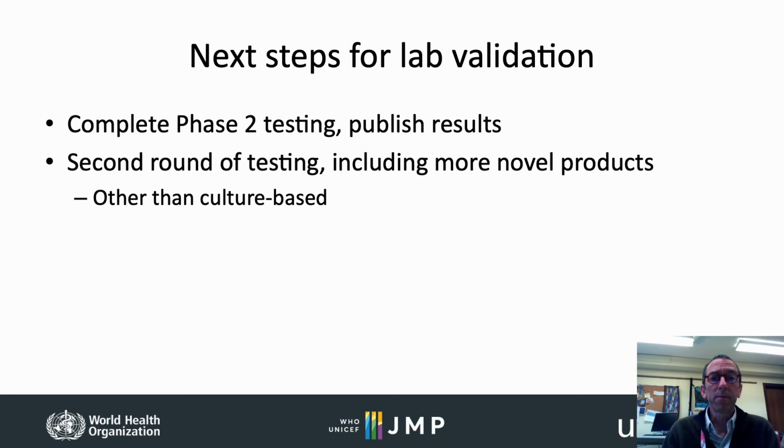So for next steps, the phase 2 testing is almost done, so we need to complete that and publish the results later in this year. But what we'd like to do is then follow that with a second round of testing, including more novel products. And we'd also like to look at products that don't simply measure E. coli through culture-based methods, but have some really innovative or novel ways to quantify fecal contamination. So watch this space for our next round of testing, hopefully later this year or into next year.